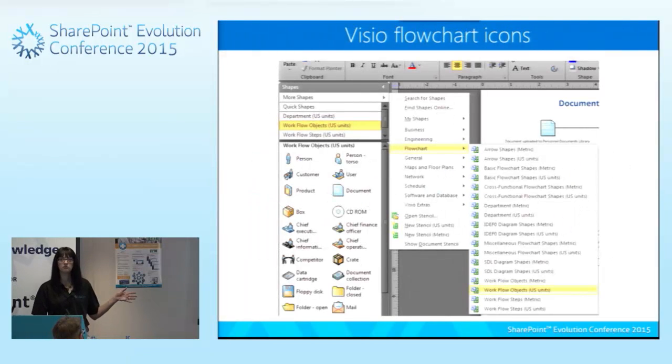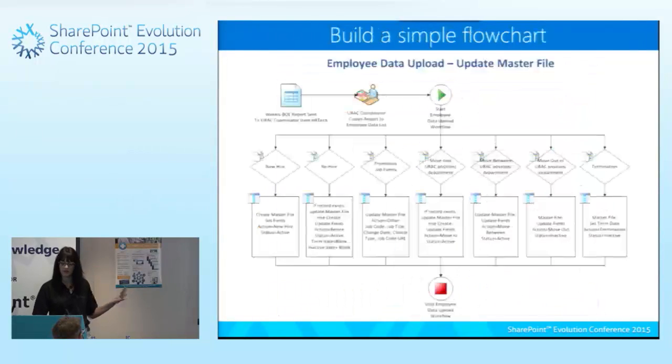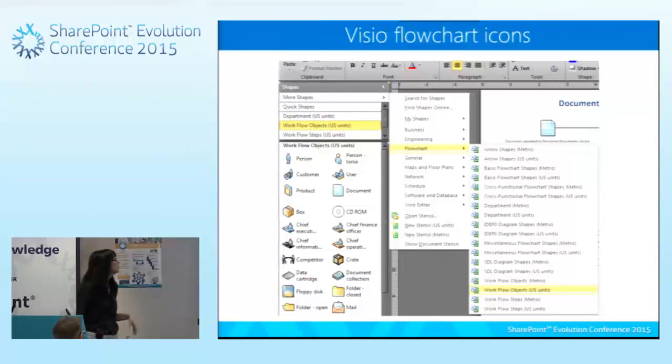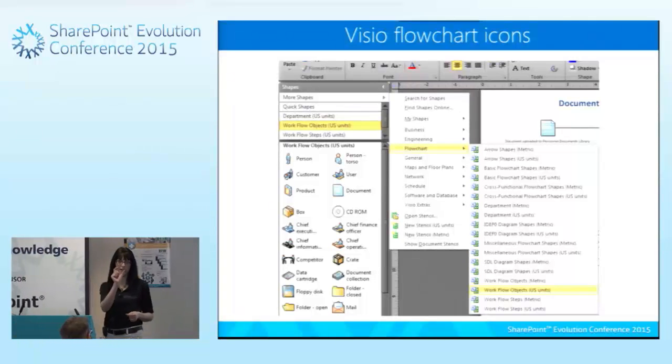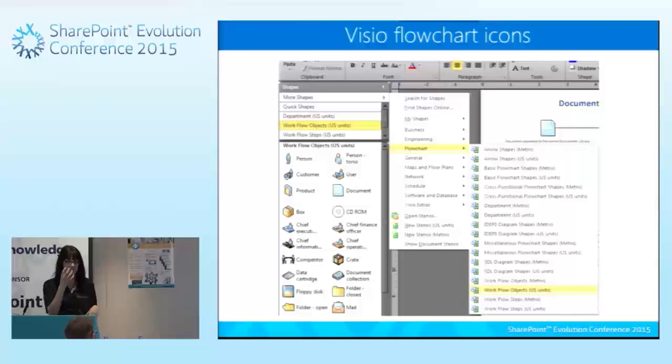I love Visio. Visio is great. So those icons I used, if you're not using Visio or have used Visio and just use the little diagram boxes, this one here under workflow, flowcharts, and workflow objects gives you those kind of fun little icons so that they can see a little bit more representation of what's going to happen.